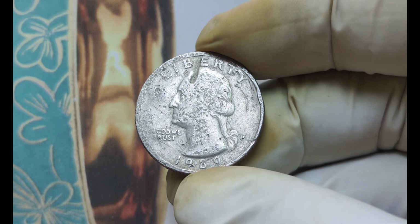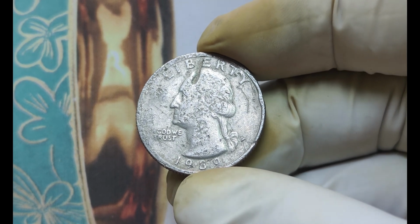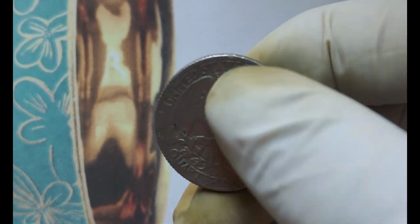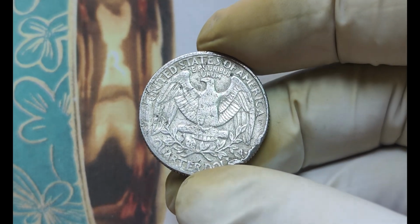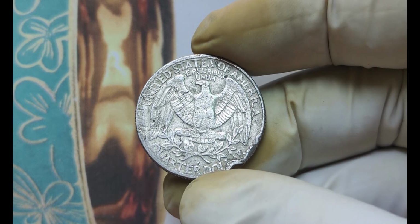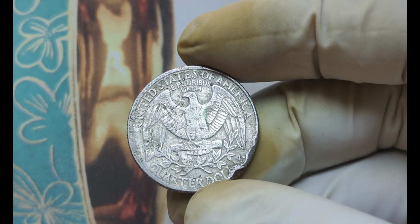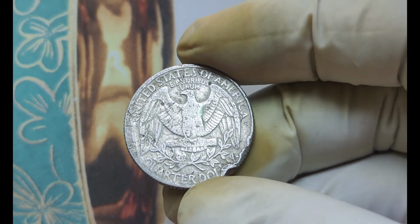For coins you think are special, send them to a professional grading service like PCGS or NGC. A high grade can drastically increase its value. Similar coins have sold at auctions for jaw-dropping prices. A quick online search can help you gauge your coin's worth.